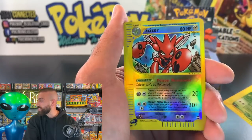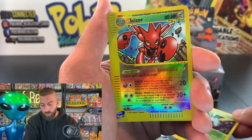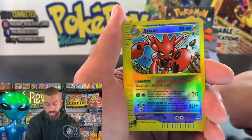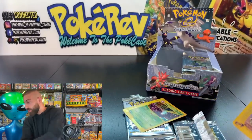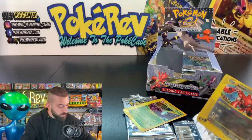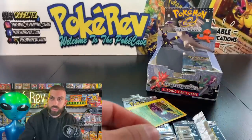Oh, yo, let's go. The Scizor reverse. Wow. That is probably one of the best reverses that you can get out of here. And the Togetic non-holo. Ryan M. That was your two packs. Scizor reverse.